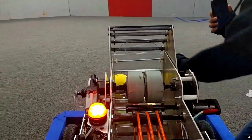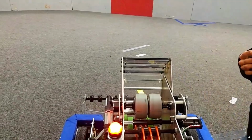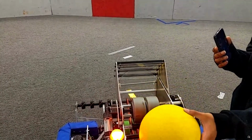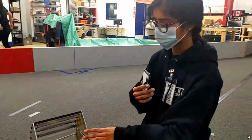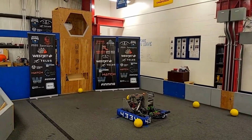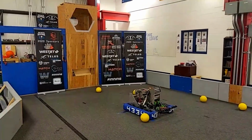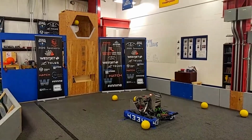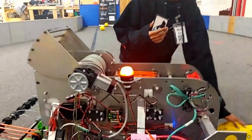So essentially, as Cole mentioned, the power cell comes in through the magazine up to the shooter here. And here, the drivers have the ability to aim where they want to shoot the ball and at what angle. And then it automatically shoots it out. Because of this, it's a really quick and automatic process, which makes it easier for the shooter and the driver. So we're really proud of that.